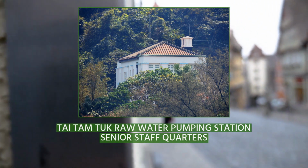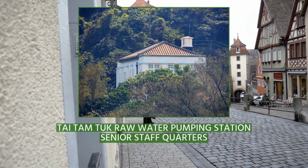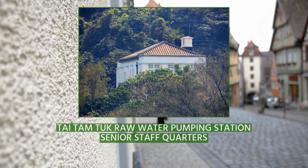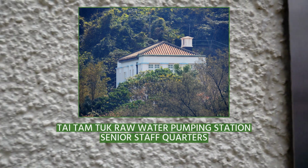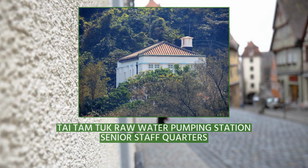13. Tai Tam Tuk Reservoir Memorial Stone. 1918. In 1918, a commemorative stone was built near the southern end at the top of the dam to mark the completion of the scheme. The name of Daniel Joseph Juff, after whom Juffy Road in Wan Chai district was named, appears at the bottom left corner.